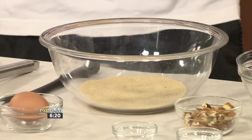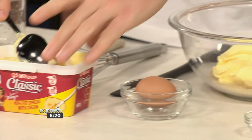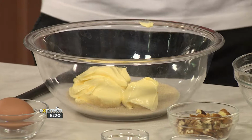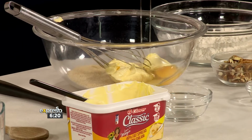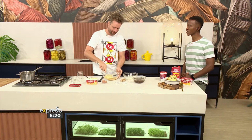So we've got basically our cake pudding mix, our dry mix. We're going to make that now. Yet again, we've got some of our classic going in there, in nice amounts, beautiful room temperature. A perfect rocher is what we would call it in the business. Rocher just means a fancy one scoop.